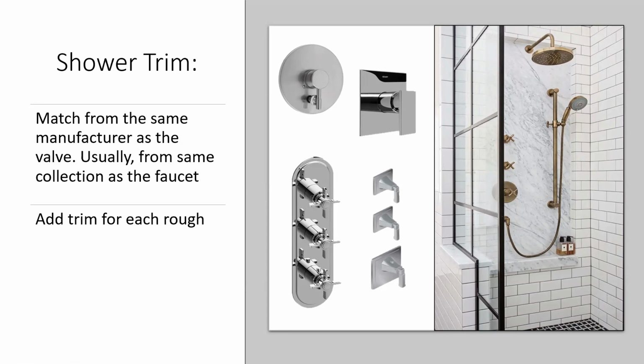You match up the shower trim to the style of the faucet in most occasions, unless their shower is completely separate and their faucets are completely separate. And they want to do transitional over here and then contemporary over there. But typically, you're all matching the same style. And that's why your faucet is going to lead you throughout the rest of the process.